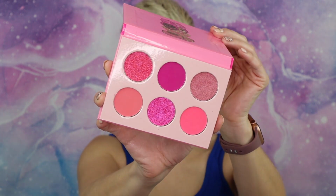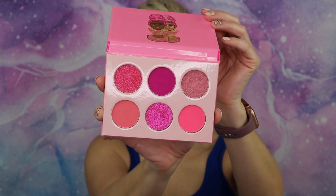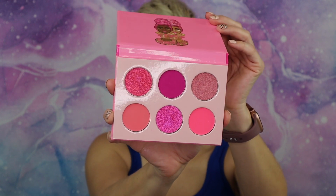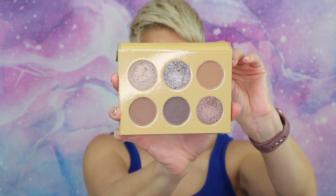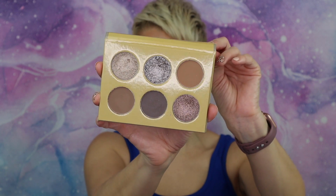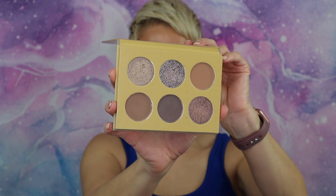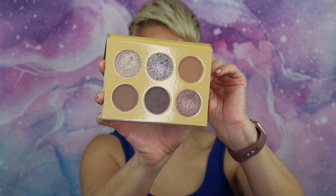This is for the Barbie girl, the girl who loves pink. This is such a fun palette. And then last but not least, we have the Taupes by Juvia's, and this is a cool toned neutral palette with some amazing shimmers in there. Don't be fooled by the neutralness of this palette, guys. You can definitely get very creative with it, and this is the one I have on my eyes right now.